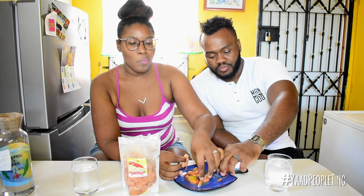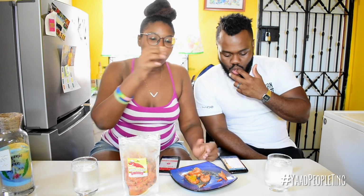Before I tell you what I think about the shrimp, it's been a different experience. We didn't live together before, so it would have been a new experience living together for both of us, doing different things together, being up in each other's grill. But for the most part, I would say it's good.